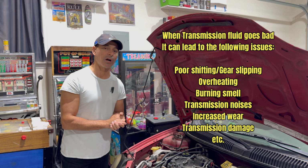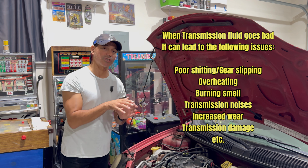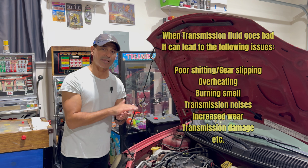But check for the color as well, because what you want to do is get rid of it because as it starts to burn, it's going to lose its lubricating properties, and that's when things can get dangerous on there.